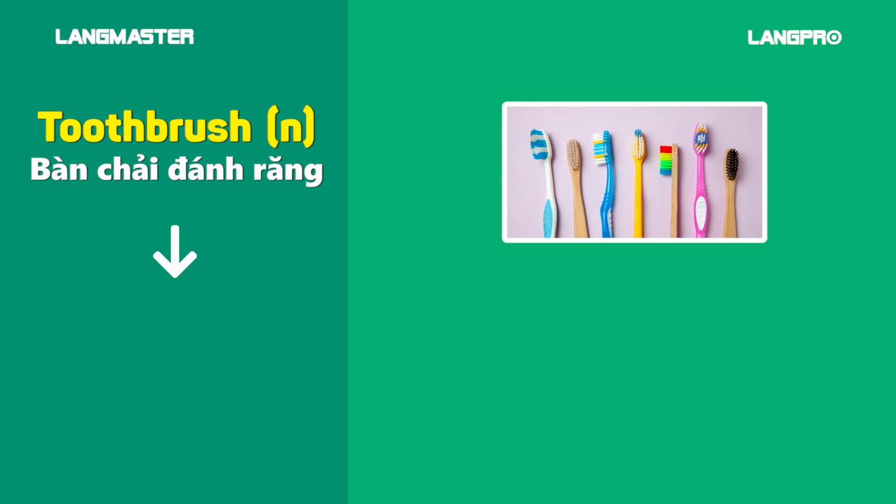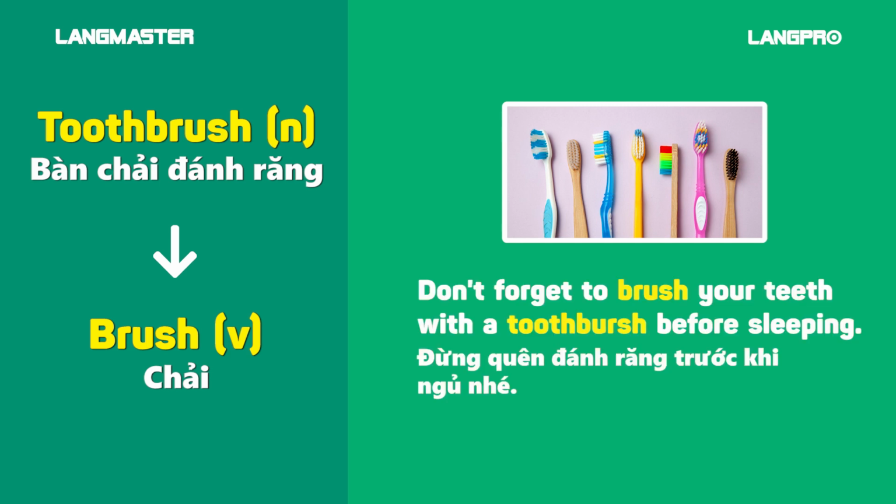Toothbrush. Brush. Don't forget to brush the teeth with the toothbrush before sleeping.